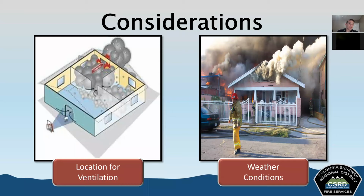So another consideration we need to think about is what is our location for ventilation. Before selecting a place, we want to gather as much information about the fire, the building, and the occupancy. And we do that through a 360 size up. That's when you see your fire chief taking a leisurely stroll around the building and looking at all four sides of that building before coming up with their action plan on how they're going to address this.